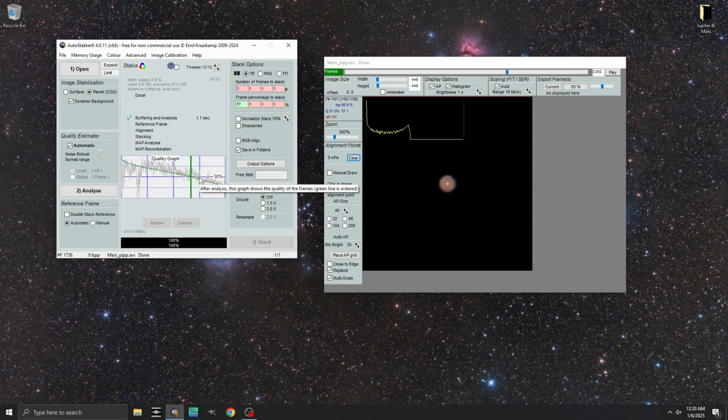I would encourage you to experiment with this. Make it 50, make it 25. You can type all those different numbers in there and have it stack different percentages and see what works well. But for the purpose of this and what I've done using this in the past, we're going to keep it above that 50% line. We'll want to make these alignment points smaller.